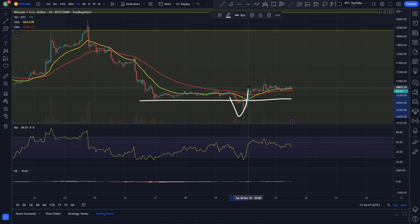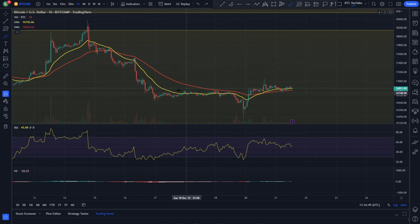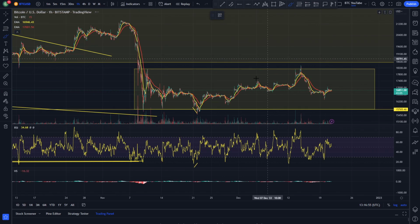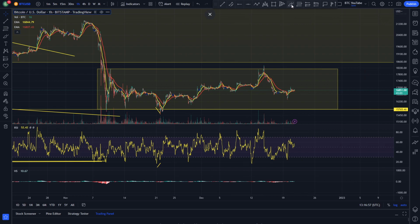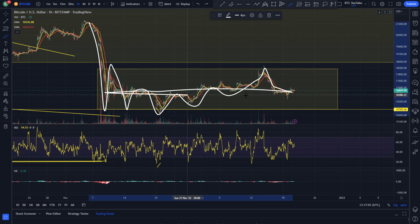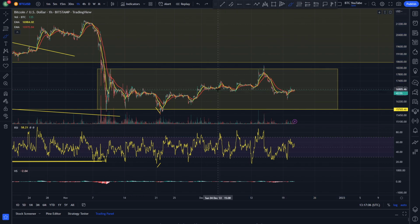We bounced straight back up into this area of structure, chopping sideways over the past few days and basically waiting for a big move in either direction, aren't we? And the overall range that we have formed ever since we came down from the FTX crash here, you can see support, resistance, support, support. We come back up, retest resistance, back to the middle of the range again, and now we are just trading the range until we see ourselves breaking out in either direction.